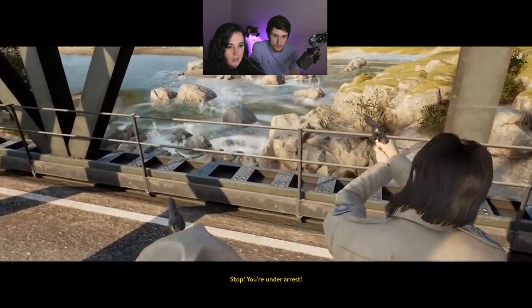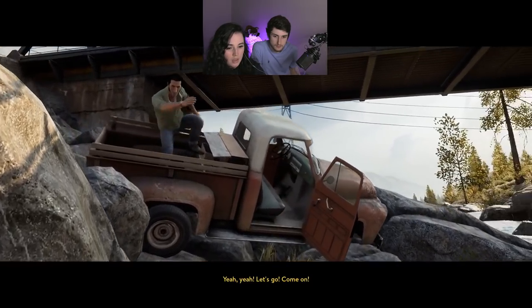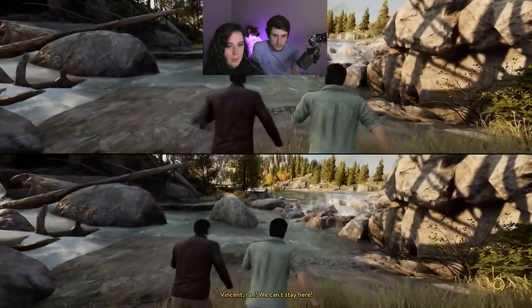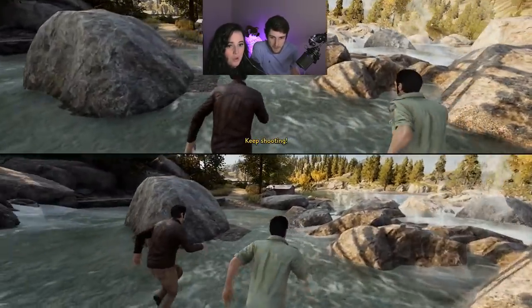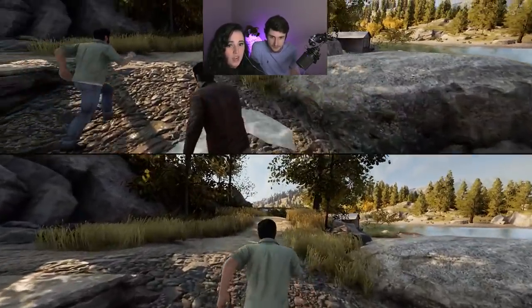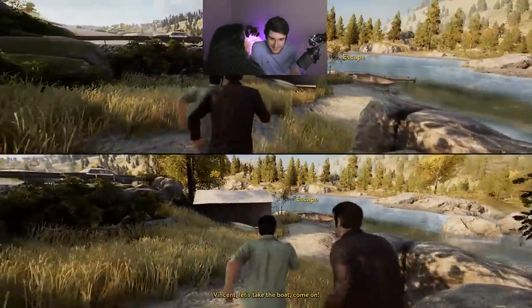Stop! You're under arrest! Stay where you are! Freeze! You okay? Stop! Yeah, yeah! Let's go! Come on! Get those bastards! Come on! Go, go, go! Mason, run! We can't stay here! Keep shooting! Book it! Jesus! We need to just try hard, okay? Don't let them get away! What? Shit! Let's stop!